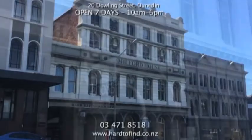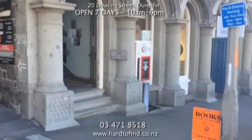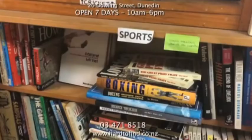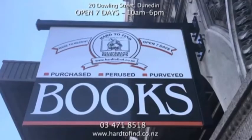At the Hard to Find Bookshop, we sell quality books on all subjects from the rare to the recent. And where viable, we will come to you. We have a great reputation for integrity and honesty, so if you're downsizing or sorting an estate and have books to sell, contact us.